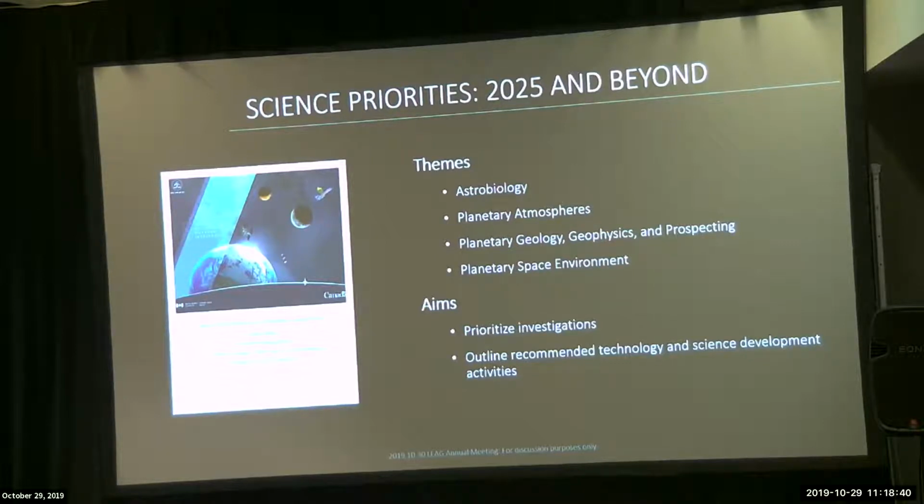In terms of the geology, geophysics, and prospecting theme, that was led by Gordon Azinski, who many of you know. And the key here is the word prospecting. The last time round it was simply called planetary geology and geophysics, but one of the themes that I've really seen emerging over the last couple of days is this importance in early prospecting. So just know that your neighbors to the north are thinking about this as well. The whole goal of this document is similar to the decadal in terms of prioritizing the investigations and telling the CSA what types of investments it needs to be making early in order to realize those objectives afterwards.